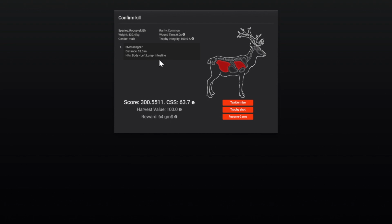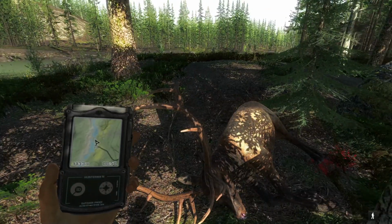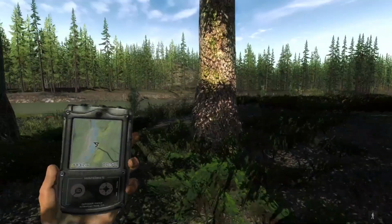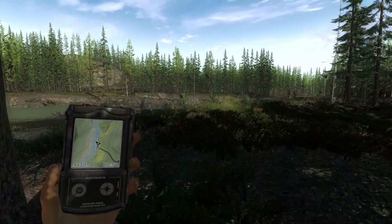Left lung didn't test in him. 300, so he's smaller than the last one. Not by much, but he's a little smaller. But yeah, that's pretty sweet, man. Dig it. Two 300 scoring elk in the same session. I like it. Wow. Good hunt so far. Even if I don't get much more than that, I could say I had a happy day.